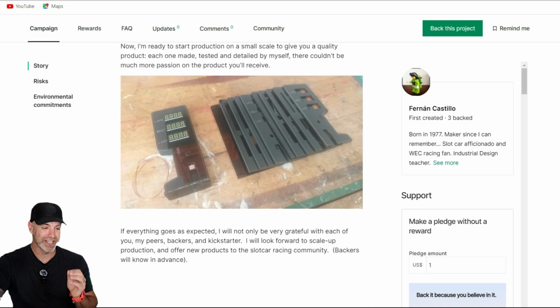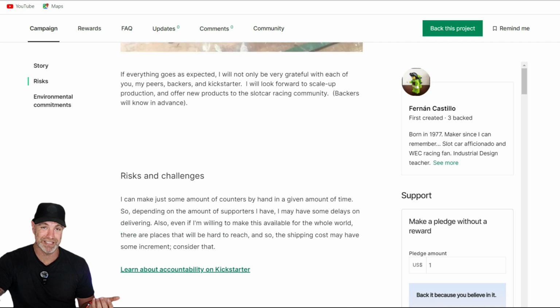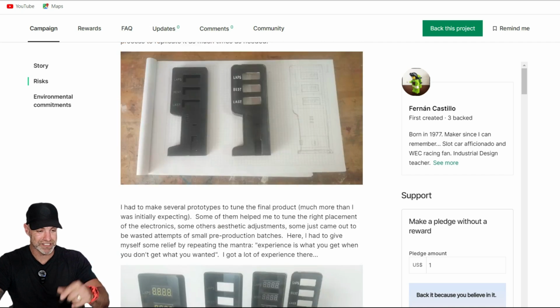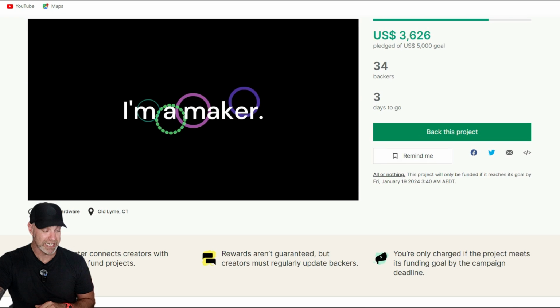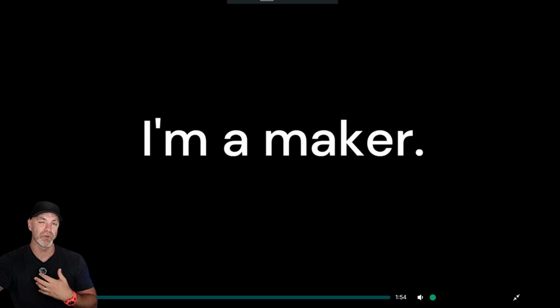Very interesting. I think it would fit most people's tracks if they want to set up a quick rally track. If they have a plastic track that they just need a quick timing setup, this is for you. So let's watch the video together. It is interesting. He does talk in it, so I will turn it down a bit and we'll try and jump to the parts that we want to see.